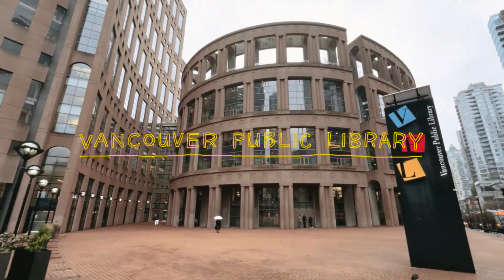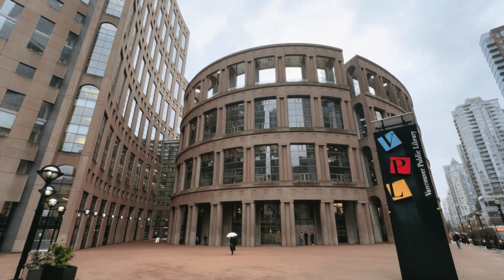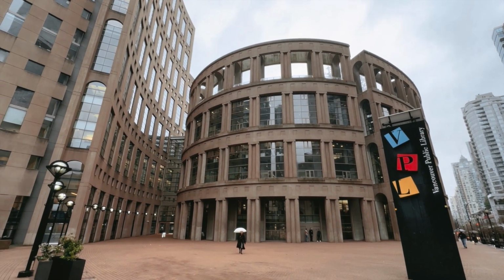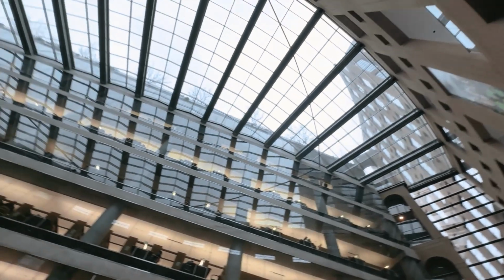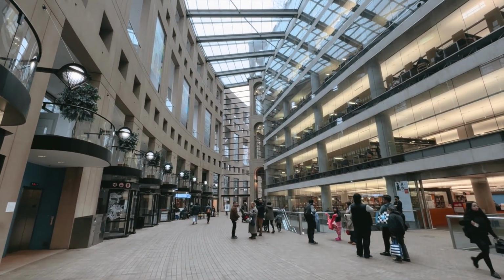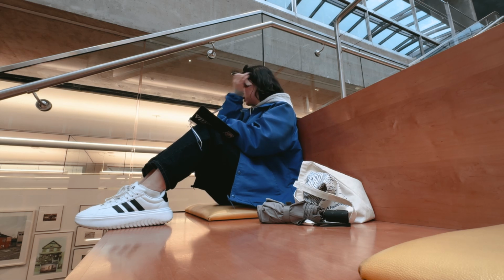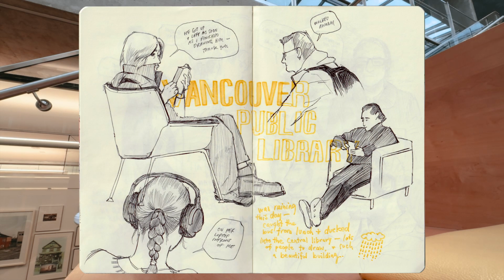The next day, I visited the Vancouver Public Library downtown. The building was kind of crazy. It looks like the Coliseum, and on the inside, it was just as impressive. Libraries, along with cafes and galleries, of course, are kind of my go-to places to visit whenever I'm traveling anywhere. I just went around and sat and kind of observed people around me and did some doodling in my sketchbook.